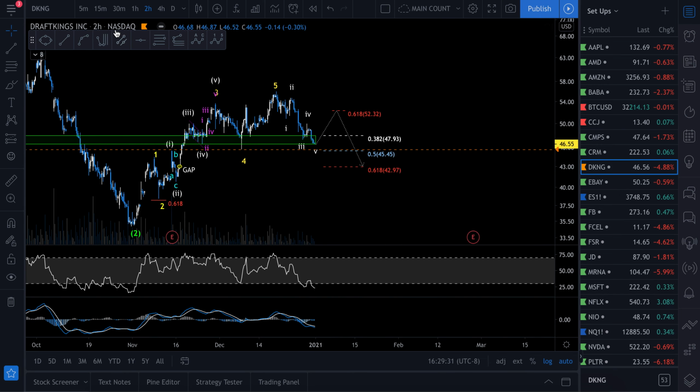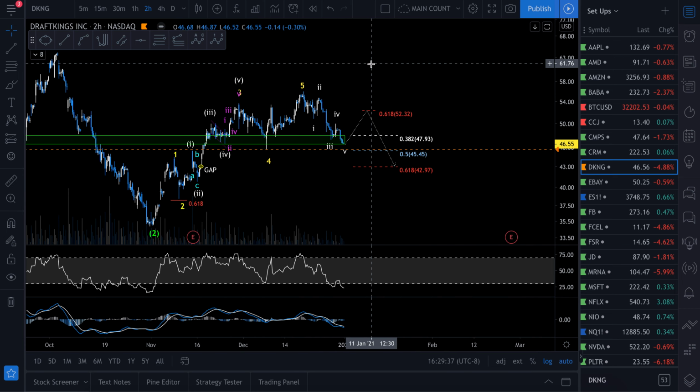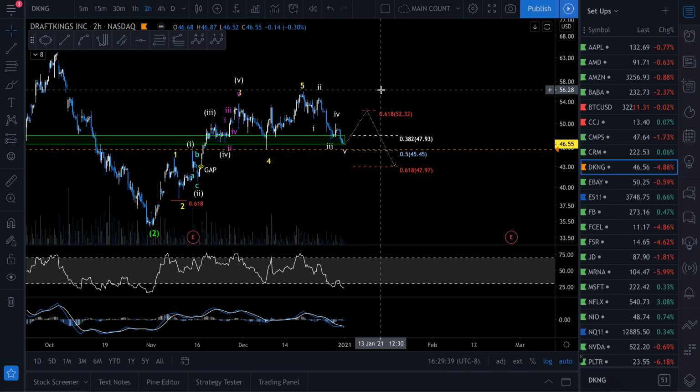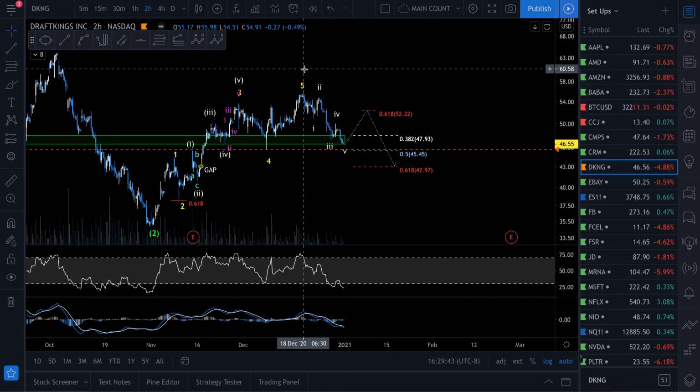DraftKings. Okay, so this is the first trade I have on the 5K challenge. So there's two possible counts. Both have the same short-term outcome. So this one should be a big one there.